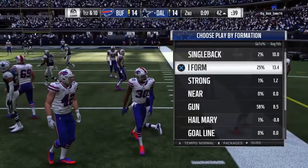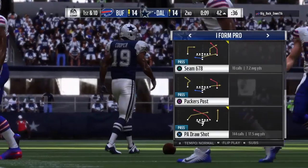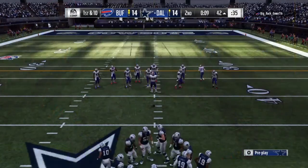21 yards. Well done on the return. And control of the football switching hands with very little time remaining until the half.